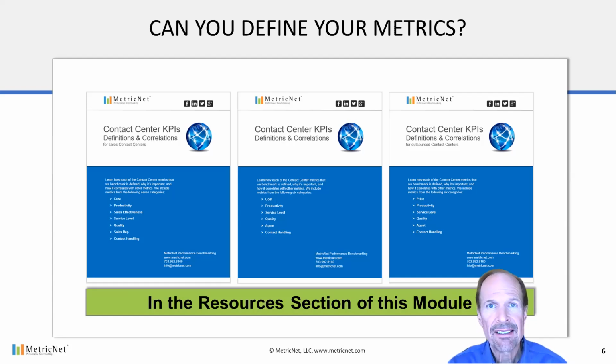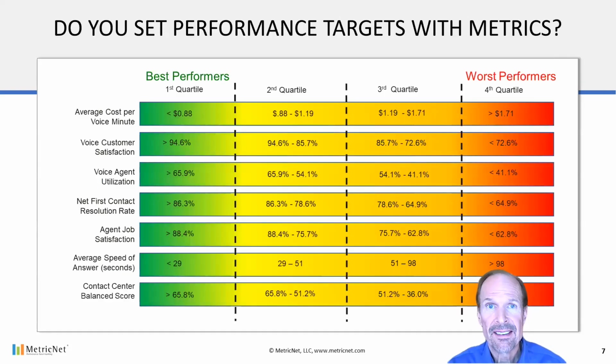A metric like ASA, average speed of answer, is unambiguous. Most people in the industry know how ASA is defined, but metrics like cost per contact and agent utilization are not widely understood. They do, however, have a very precise definition and a very precise calculation to derive these metrics. So if you are unsure about any of these metric definitions, particularly for the KPIs, please review the definitions in the ebooks.